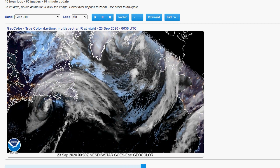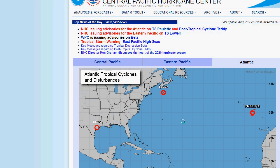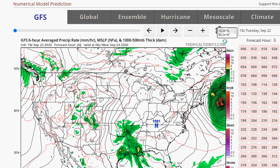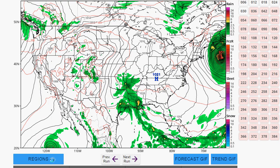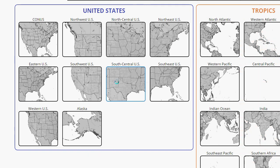All right. So let me go to the NHC again. I want to look at Paulette here. So maximum sustained winds 40 miles an hour. It's going to weaken. It's not going to be much of anything, so I'm not even going to go over that. The main thing now we're going to be looking at is Teddy. All right. So we'll look at the models here, and we'll focus on Teddy. And that's going to be our focus here.